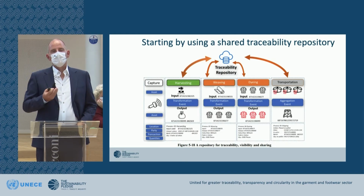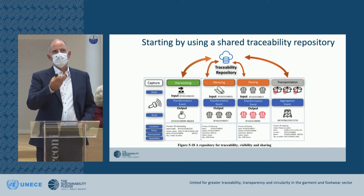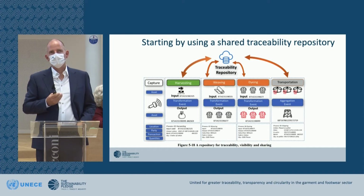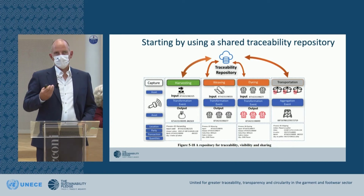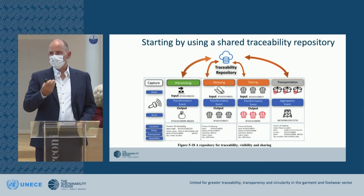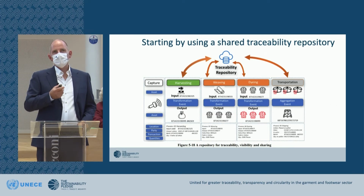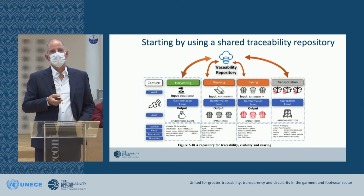So from this data model, we should at least start to share information in a traceability repository. A few of the types of events are listed on this slide. We are going to put information about transformations and transfers or shipments into this repository to be able to get visibility, of course. And it is not much information. We always talk about the 5 Ws, and these are at the bottom of this page for every event listed.